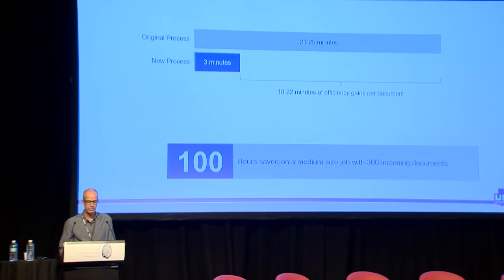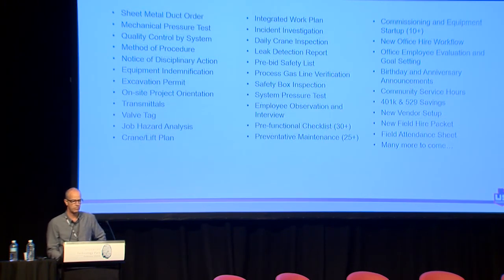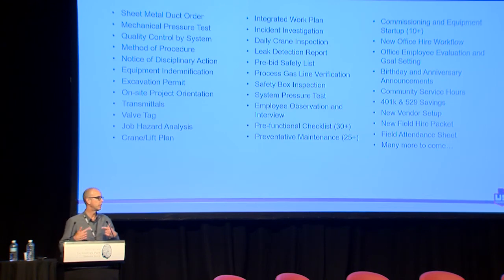So you might ask, well, how many workflows could we possibly want? Well, here's how many we have in the last year and a half. We have over 50 that we've already automated. And one of the things that we found once we started automating those is that people started coming up with all kinds of new ones that they wanted us to automate. And this just keeps building upon itself as soon as people see how you do that.